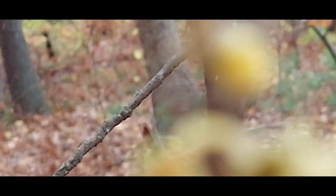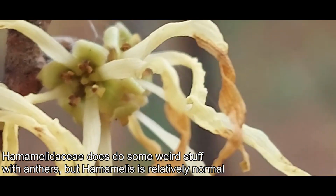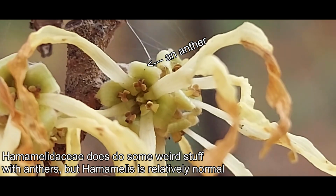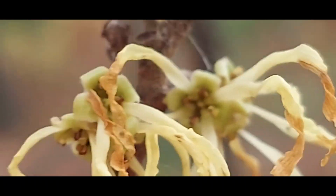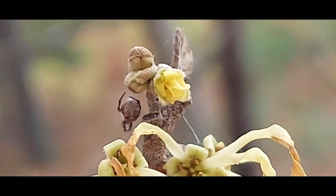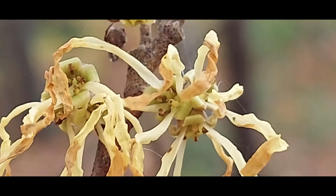Oh, what do we got? A spider? Spider hanging out in the back there. Just really weird the way that those are splayed open, huh? And they kind of look like hell, but I think that they're just getting started. See, that one looks like it's just coming out of bud right now. But really fascinating flower morphology.